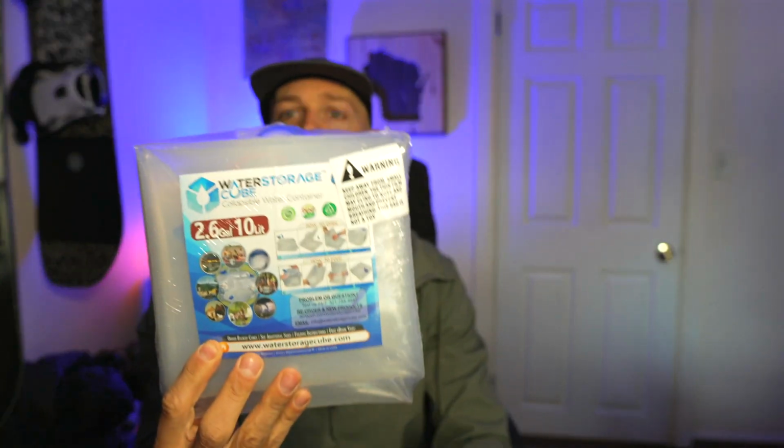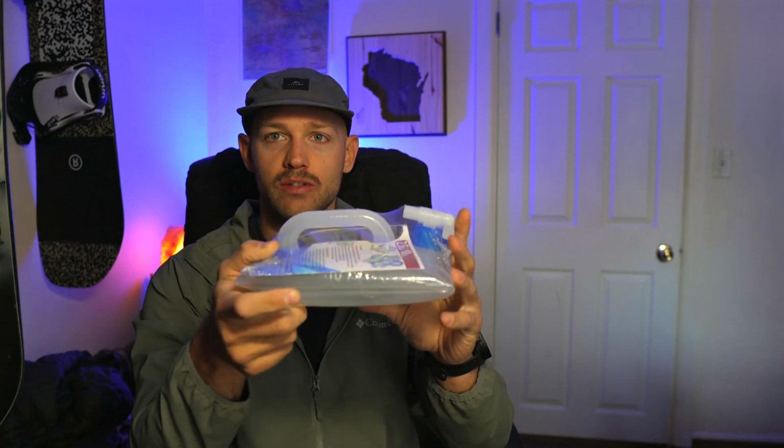Why I like this is after you're done with the water, it can go down to a size this small. So this is my other one that I haven't used yet. This is how small it actually gets too. You can actually fold it up like that.